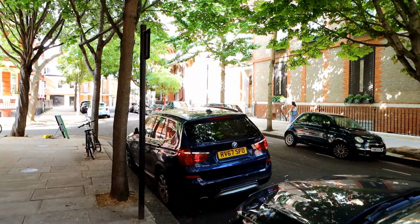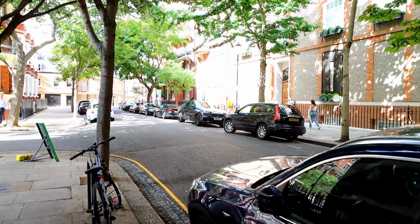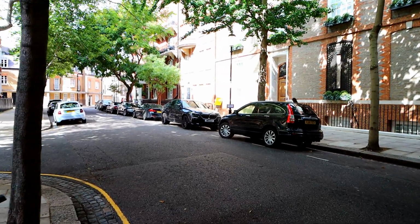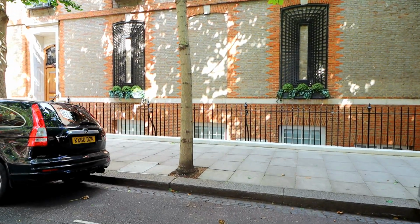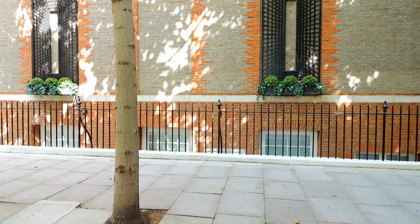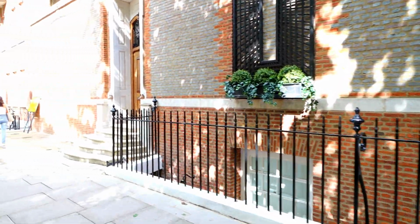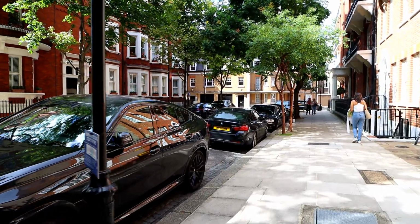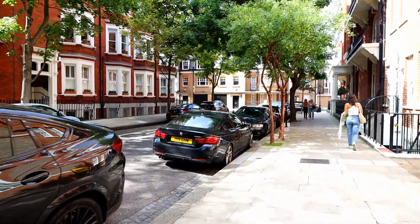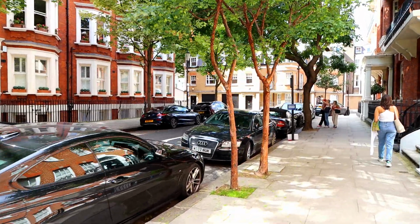So basically guys, we're at the smaller streets, and you'll be seeing lots of parked cars still in Belgravia, lots of parked cars and lots of trees and classic red brick buildings as well. And most likely we're going to pass through what looks like a mews structure, which is the houses next to each other. They call them mews, M-E-W-S.